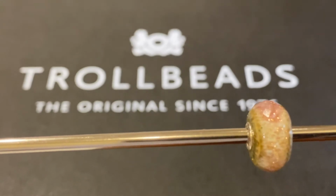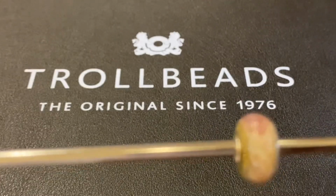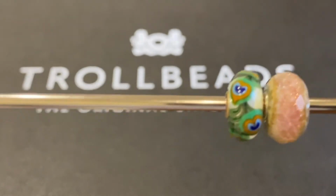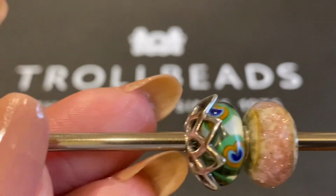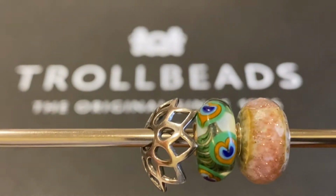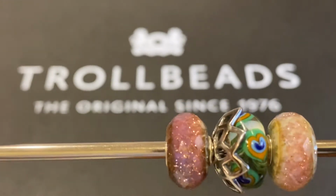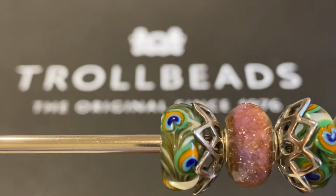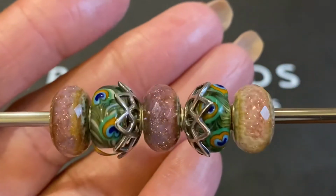And the final design uses the Prehnite Peacock bead, as well as the on top bead. This is the silver on top bead, which fits nicely against the Prehnite Peacock bead. And at the center, I'll have another agate, another on top bead, another Prehnite Peacock, and the agate. And that's the last design.